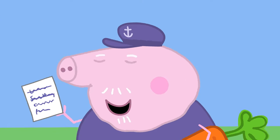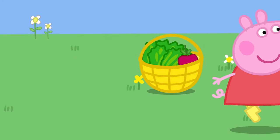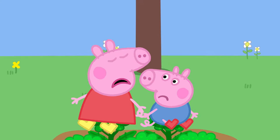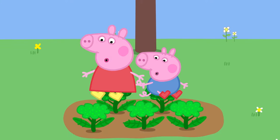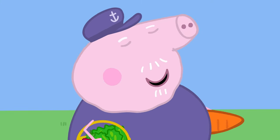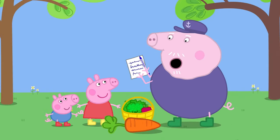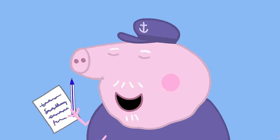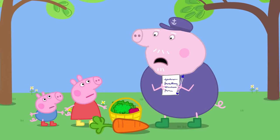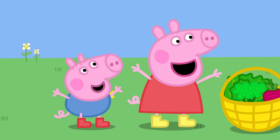Next up is a vegetable that looks like small trees. I can only see big trees, Grandpa. Not small ones. These stools look like little trees. They're broccoli. Very good, Peppa. Last on the list is oranges. That's odd. I don't think I grow any oranges. If there are oranges here, George and I will find them, Grandpa.